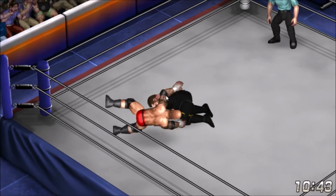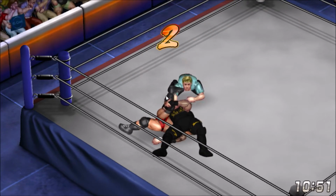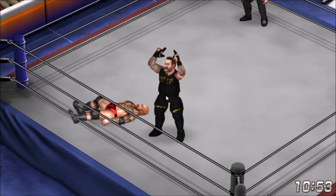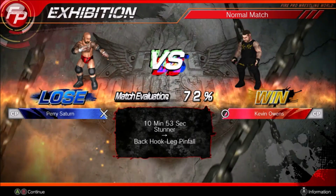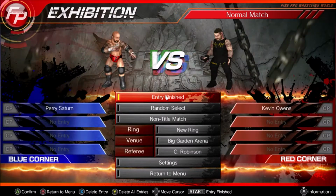Time is running out. Another stunner. Stunner by Owens going for the cover. That's it. And that's really it. 10 minutes 53 seconds. Dominant performance by KO against a very resilient Perry Saturn. Owens goes to the second round via stunner. Nice match, 72%. And let's move on to our second match of the night.